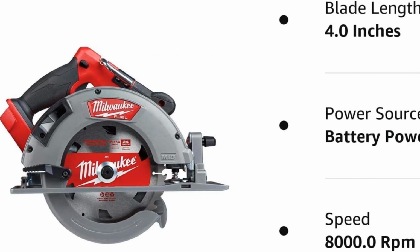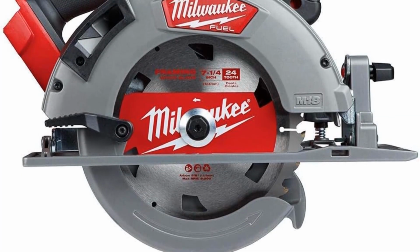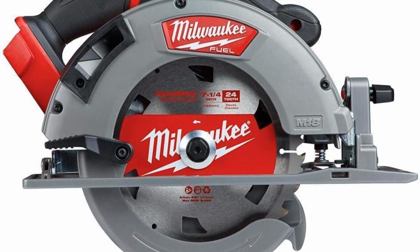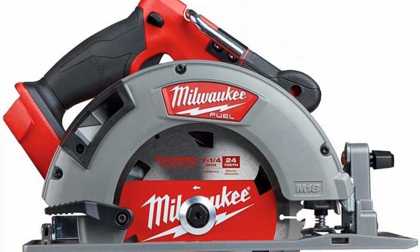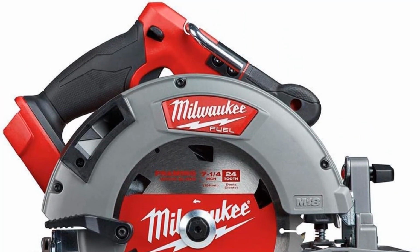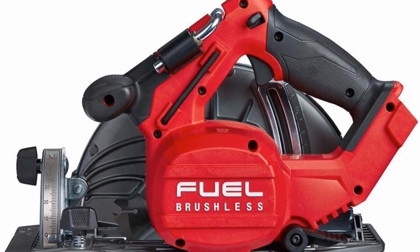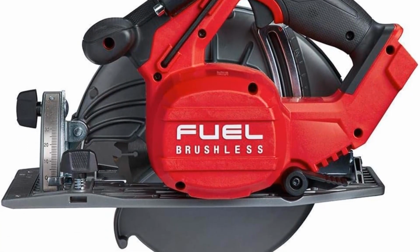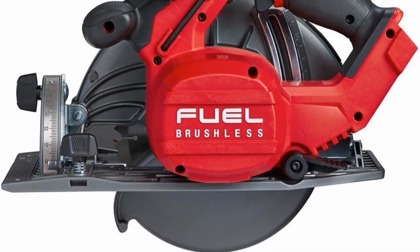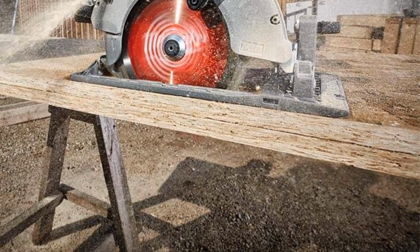It comes equipped with a 24-tooth 7-1/4-inch blade like other similar units, but it packs more power and speed, producing 5,800 RPM, allowing you to cut easily through hard boards. Equipped with a 15-amp brushless motor combined with Milwaukee's patented M18 FUEL REDLITHIUM High Output HD 12.0 batteries, the 2732-20 offers true power, performance and optimum runtime you need to tackle the toughest tasks on the job site.